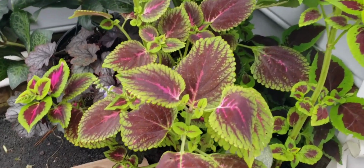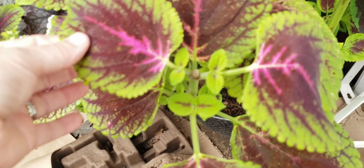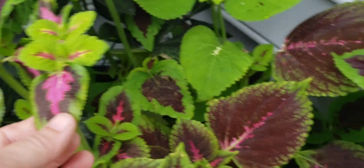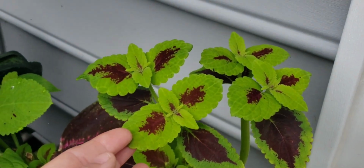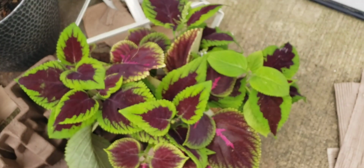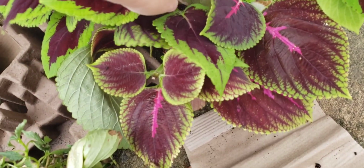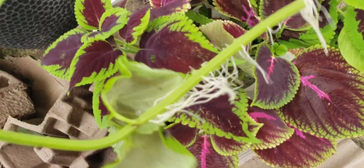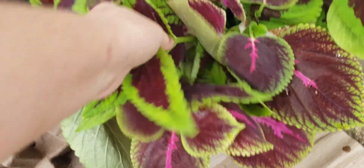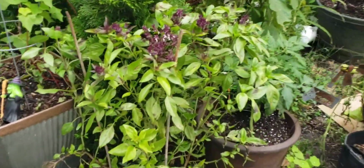Here are the coleus that I pruned. It's probably been 2 weeks now, and you can see the new growth. Just like basil, you cut it the same way above the leaf node, and then you get new growth, and it kind of divides and multiplies that way. Here are the cuttings, and I've been rooting them in water. These were the bigger cuttings. The smaller ones I just stuck straight in the ground, and they all did great. But these I'm going to redo a bed out front with now that it's not as much sun.